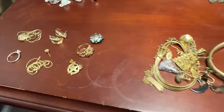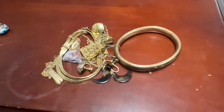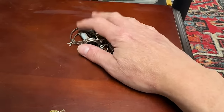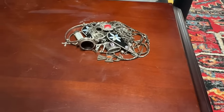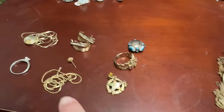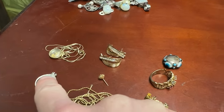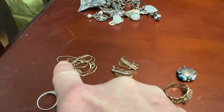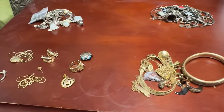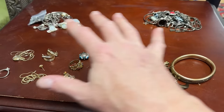But folks, I'm so excited. I'm telling you right now that between this gold-filled jewelry, some of this will end up being sterling, and what's not can go in a grab bag or with the other costume pieces. The sterling here, 10 karat, 14 karat, 18 karat, gold filled but solid gold inside. All of this, folks, I'm going to double my investment, at least double my $200 off of all of this.